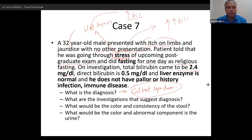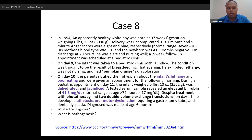For investigation, you can do other tests of liver enzymes, and they will all come out normal. You can do hemoglobin, and it will all come out normal. So what would be the color and consistency? Normal consistency, normal color. There is no problem with urine also. So everything will be normal, only isolated unconjugated hyperbilirubinemia. No other problem. So you can see this condition. This is a very important condition. I have taken this case from here.